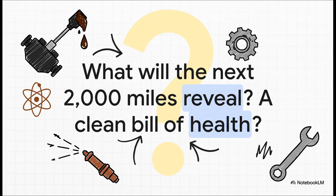So yeah, this first report has definitely left us with way more questions than answers. It's a fascinating mystery, and there are a few plausible suspects on the table. The only way we're ever going to solve it is with more data. So the real question now is, what will that next 2,000-mile report show us? Will we get a clean bill of health, or are we about to confirm a much more serious problem brewing inside this engine? I guess we'll find out.